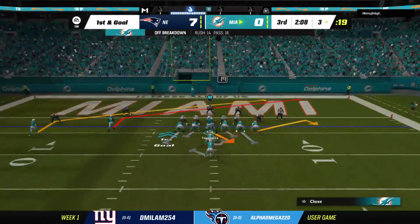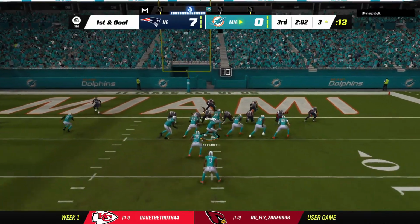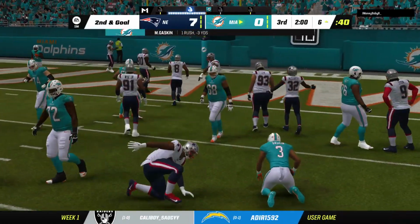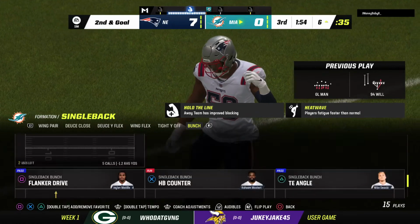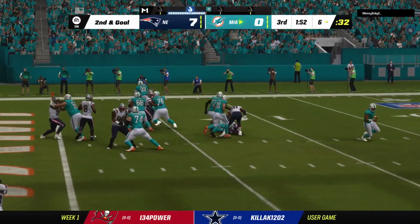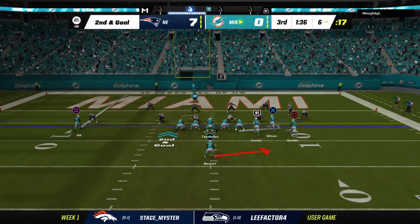A chance for their first points of the season here as it's 1st and goal. Gaskin. Oh, he's going absolutely nowhere as he is hit behind the line. Call it a full 3 yards in the wrong direction there. Brings up 2nd down. Well, we saw a lot of negative plays that resulted in plenty of lost yardage in the first half, and that trend is continuing here. 2nd and goal from the 6 this time.